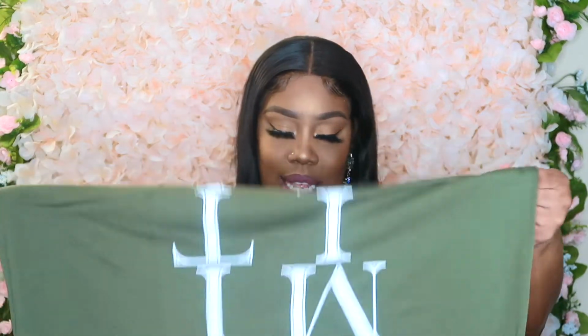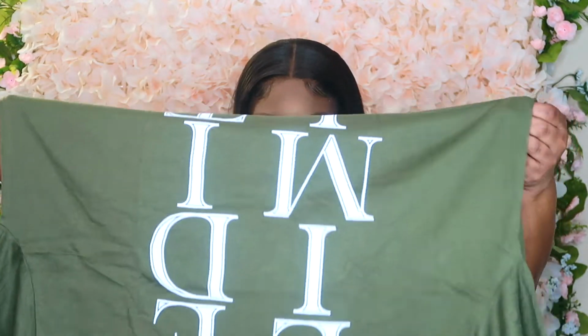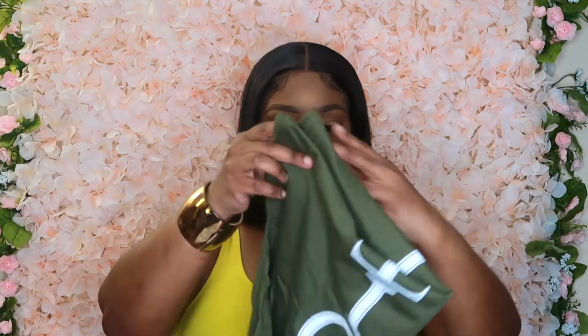That's what it says. And, yeah, it's an oversized shirt, but I'm going to wear this as a dress. It's long enough. It's big enough. And that's why I ordered a size up so that I would be able to wear it as a dress, okay? Okay, guys, that is it for my Fashionnova unboxing.